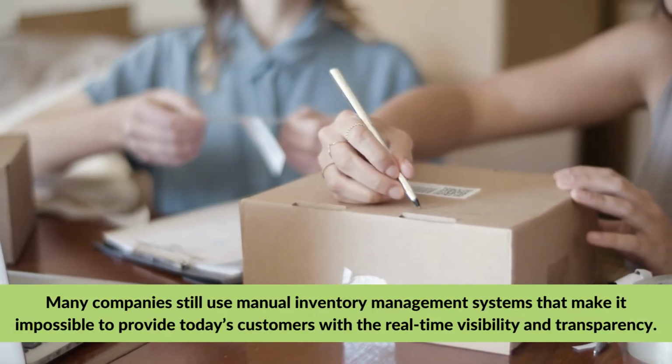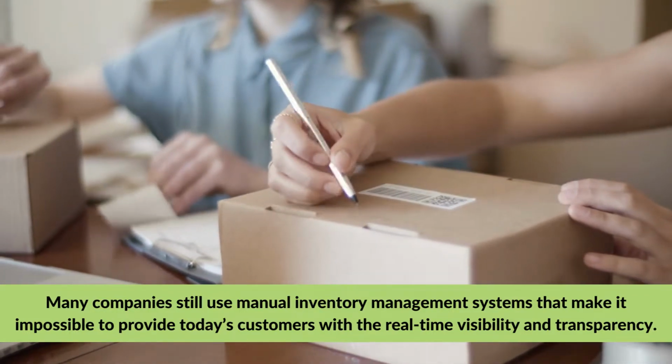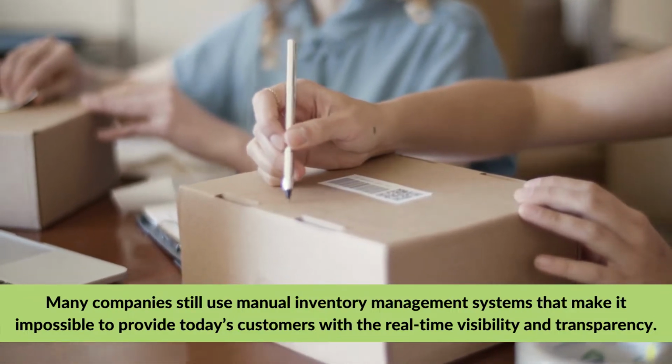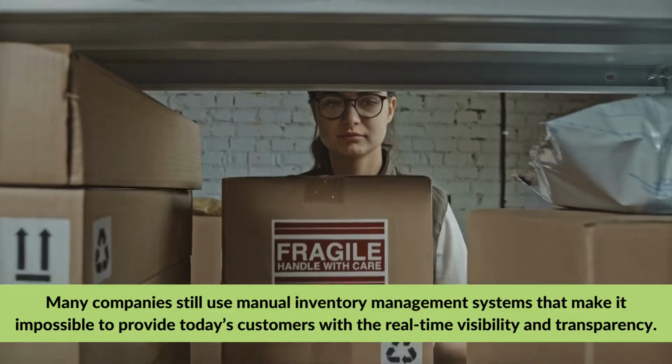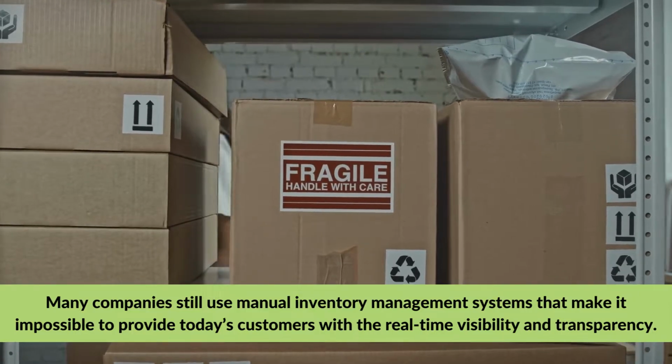Many companies still use manual inventory management systems that make it impossible to provide today's customers with the real-time visibility and transparency that they are now accustomed to. Additionally, this results in errors of inaccurate data, delays in order fulfillment, and prevents the creation of a seamless omnichannel network.